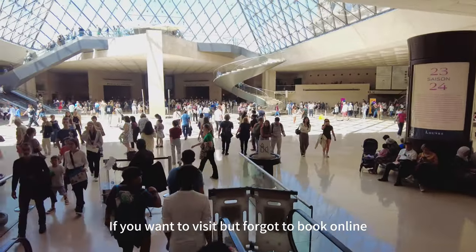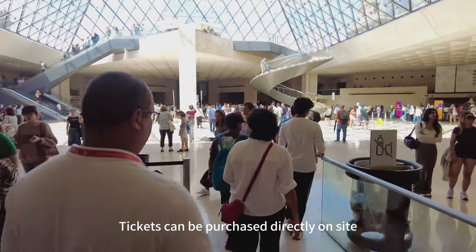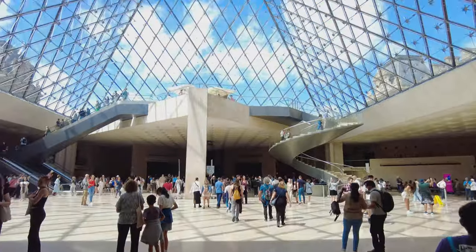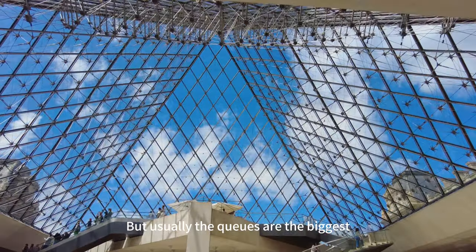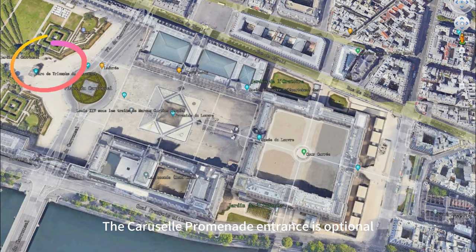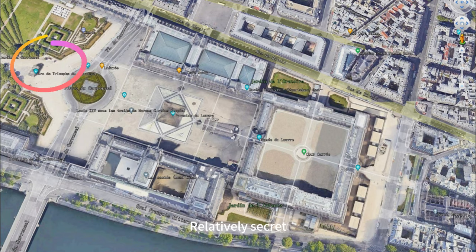If you want to visit but forgot to book online, tickets can be purchased directly on site. The glass pyramid is the most prominent entrance, but usually the queues are the biggest there. For quick access to the Louvre, the Carrousel entrance is an option. It is located next to the Arc de Triomphe du Carrousel in the Tuileries Gardens, and is relatively secret.